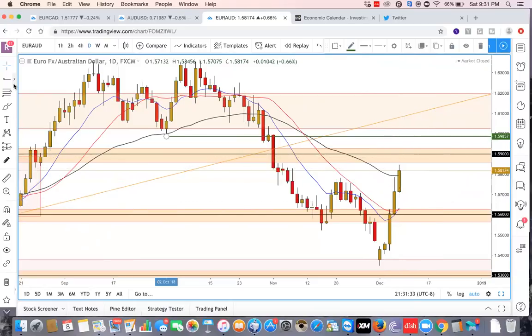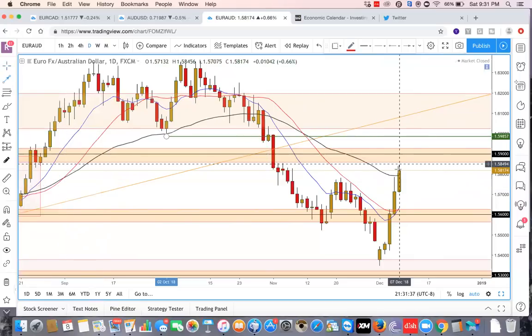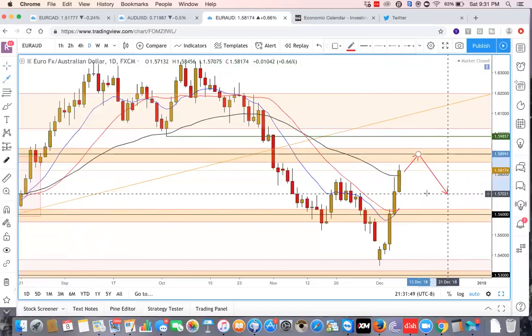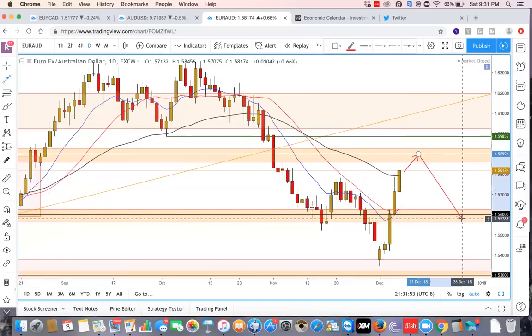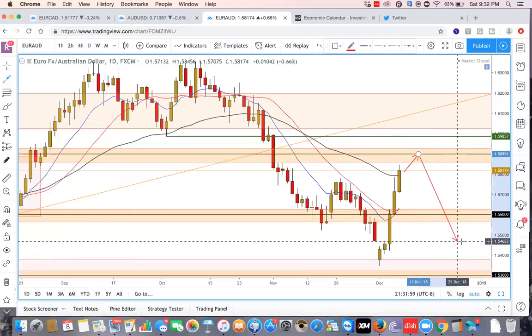So if price finds that resistance that we're looking for, let's say it pulls up towards 159. If it found resistance within this zone right here, we're going to look to take it back short. And our TP1 from here is going to be 157. If price breaks 157, our next TP is going to be back towards our monthly support at 156. If price breaks 156, then we're going to look to take it towards 155 for our TP3.